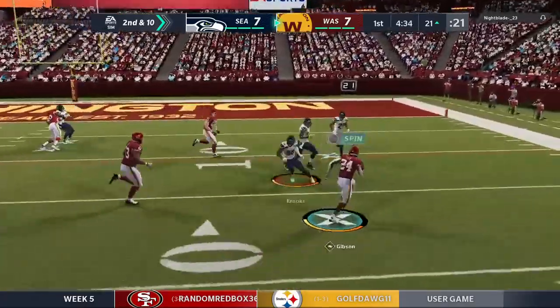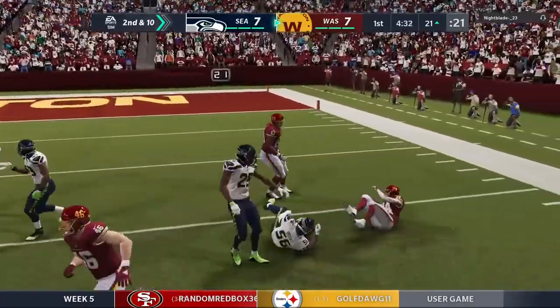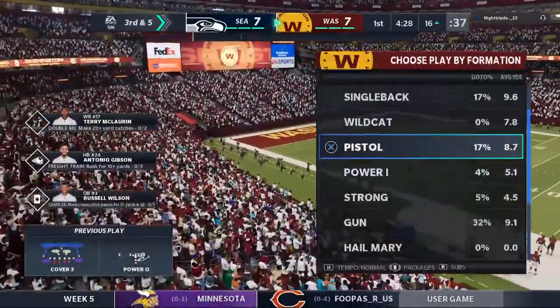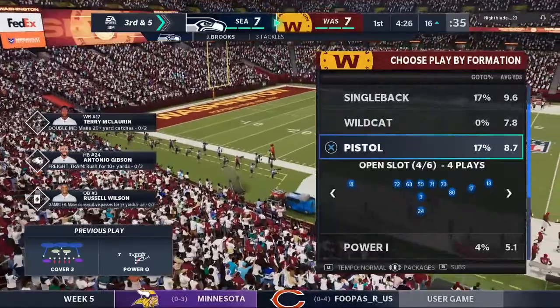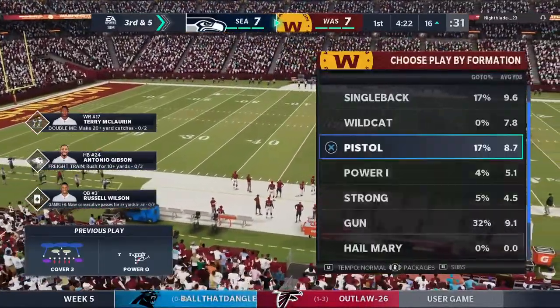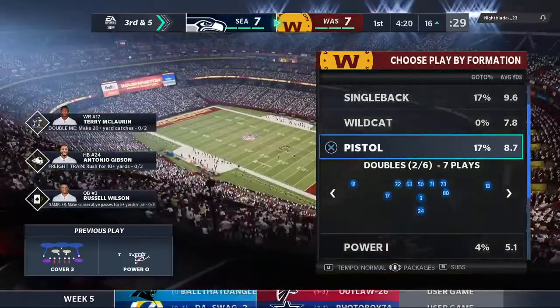Now a handoff here to his running back. 5 yards. Now it's 3rd and 5. A quick burst there, and he nicely bit off a pretty decent gain. It's a gain of 5. Brings up 3rd and 5.